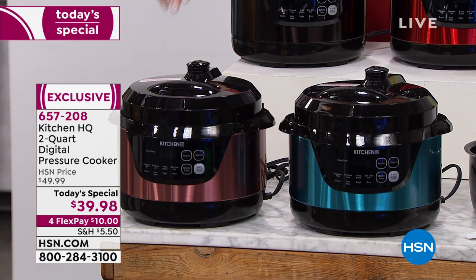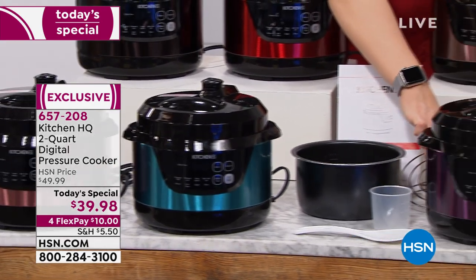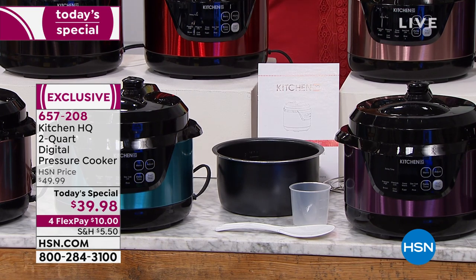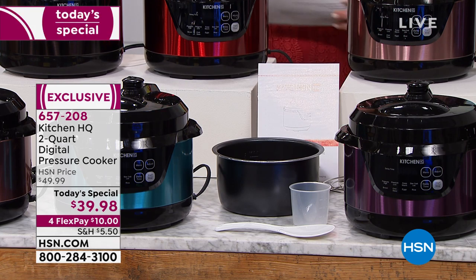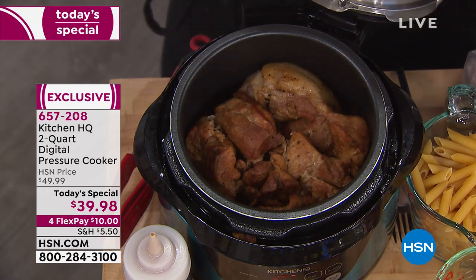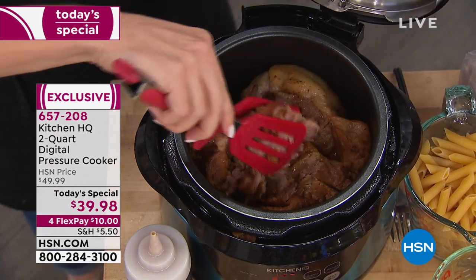You're going to get that inner nonstick cooking pot with your purchase today. You will get a rack as well, done in the stainless steel. You'll get your measuring cup. You will also get your spoon or rice paddle. And we're throwing in 11 recipes today. And you're bringing this home for $10. It makes an amazing gift. I can't tell you how much I love my pressure cooker, because this one also does slow cooking.